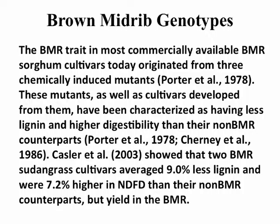Okay, reading just a little bit more, the BMR trait in most commercially available sorghum cultivars originated from 3 chemically induced mutants. So people have often, in fact, I've had several people say, well, I don't want to get a BMR type sorghum sudan grass or sorghum because it's genetically modified. Okay, chemical mutagenesis or radiation is simple, taking the plant material itself. As chemical mutagenesis, you're putting the seed in a chemical that's causing some genetic changes, and you do that with a lot of seed, and then you plant that seed out, and then you identify whether you have a BMR mutation. So it's something that's accepted as just a traditional breeding practice. You're not introducing any new gene into that material.